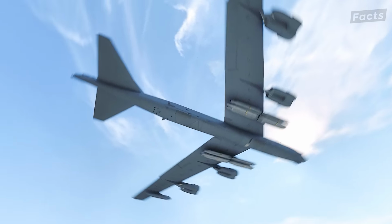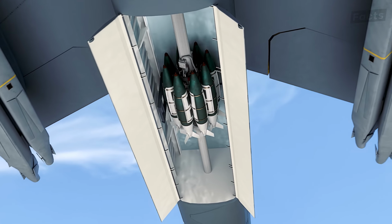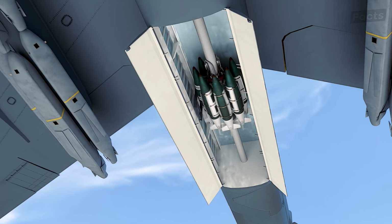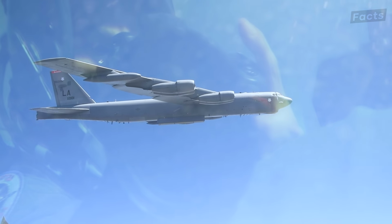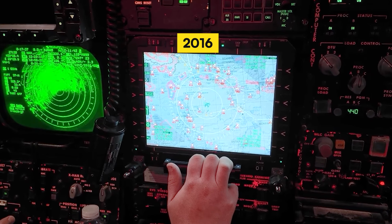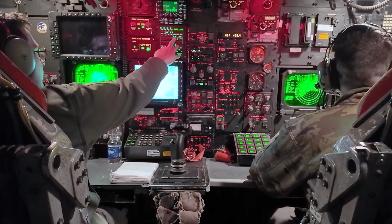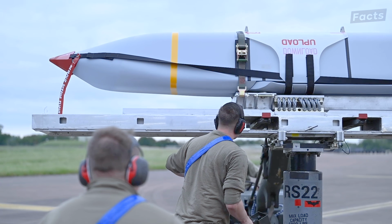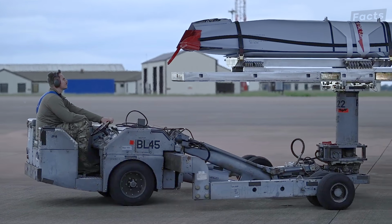When the moment comes, the drum rotates the chosen weapon to the release position, lets it fall into the airstream, and indexes the next round into place. In 2016, on the range at Edwards, a test crew dropped a JASSM out of the internal launcher for the first time, a weapon this bay had been physically incapable of carrying its entire life.